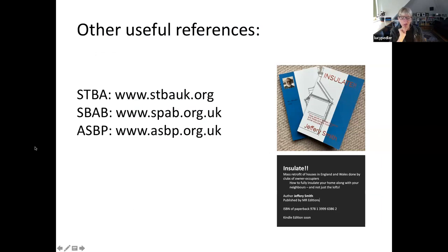And then these are three other organisations you may or may not come across. I've mentioned the STBA, the Sustainable Traditional Buildings Alliance. There's their website. I've mentioned earlier on the Society for the Protection of Ancient Buildings, SPAB. This one is the Alliance of Sustainable Building Products. If you remember at the beginning of the presentation, I was urging you to think about the materials you're using when you're trying to improve the energy performance of your house. And they have huge amounts of information, lots of free seminars and so on.